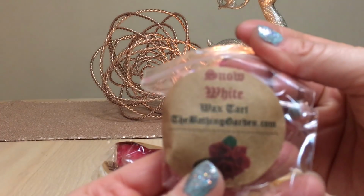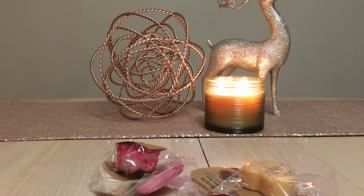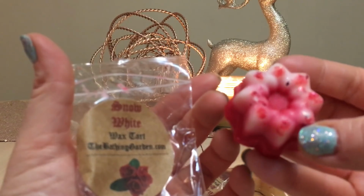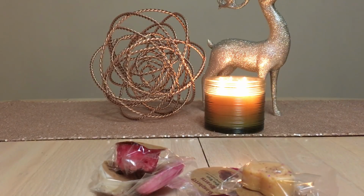Snow White. I know that this one's totally off the site. I believe it was apple, red delicious apple. This is a little bunt. Oh my gosh. Now I wish I had bought a ton of you. I don't have any. This is the only one I have. Oh, it's so gorgeous. It's definitely a red delicious, creamy whipping cream kind of scent.